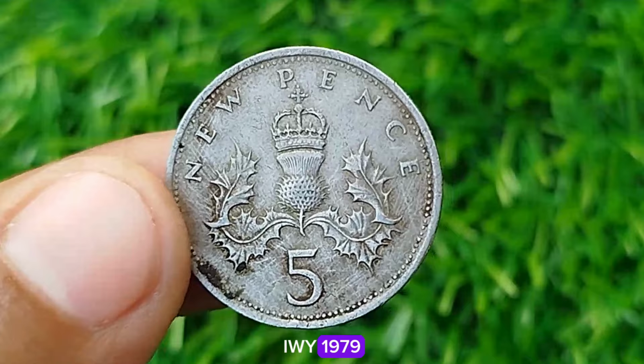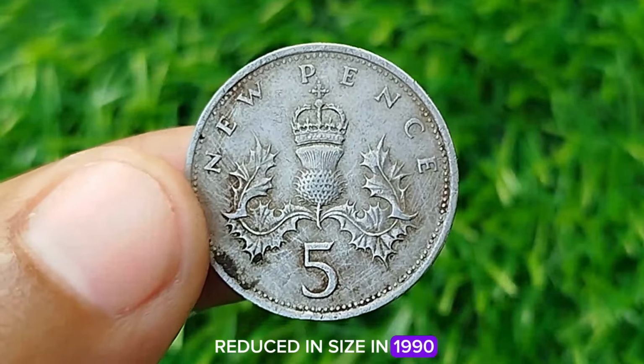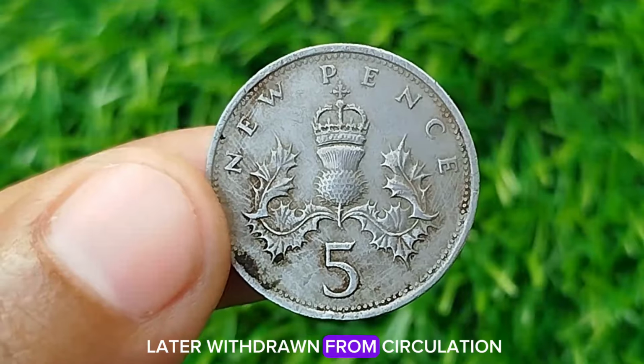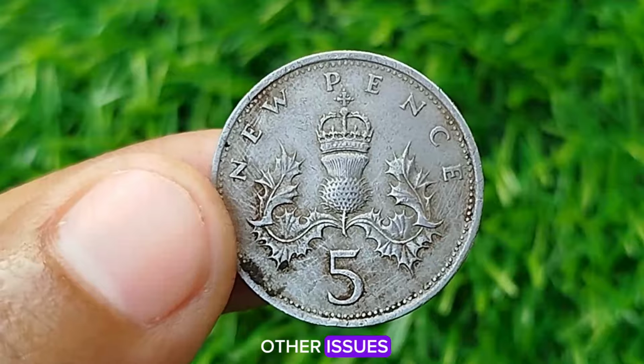In 1979, millions of these coins were minted for circulation, and they remained legal tender until the coin was reduced in size in 1990. The older, larger 5 pence coins were later withdrawn from circulation in 1993. The 1979 5 pence coin carries several unique features that distinguish it from other issues.